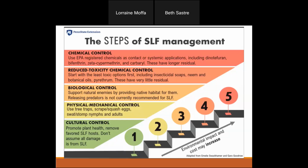And then we have the reduced toxicity chemical controls, and in this case it is going to be the biorational or the organic. It says to start with the least toxic option first, including insecticidal soaps, which are effective. Then neem and botanical oils, pyrethrum. And as I said, they have very little residual activity, so it means that you have to spray them more frequently.